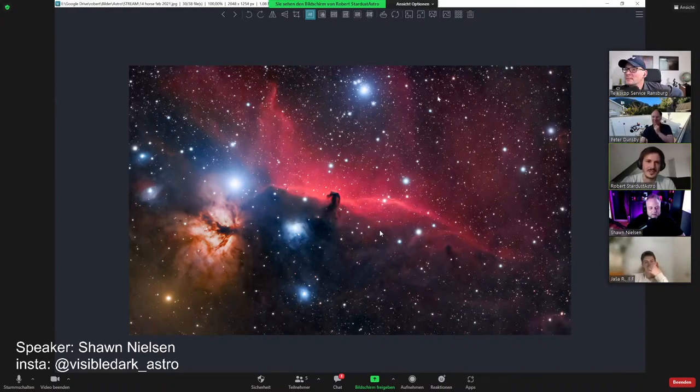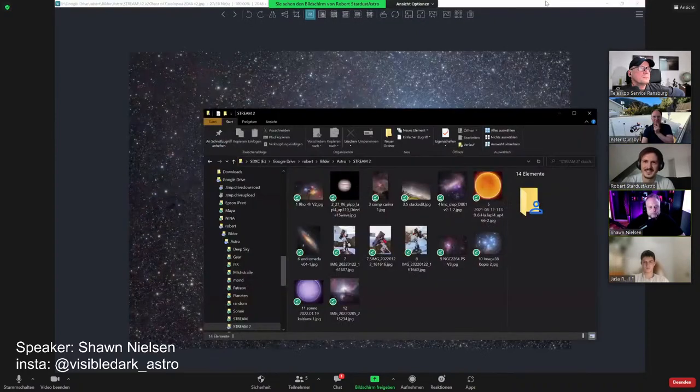I dug it out again because we talked about H-alpha, and this is just an RGB image with a one-shot color. No H-alpha added. There's actually a lot of H-alpha in this region. It's very colorful too, the image. What camera did you use? I used the ASI 071 MC Pro, the one with the older DSLR sensor. Right. Yeah, it's very nice.